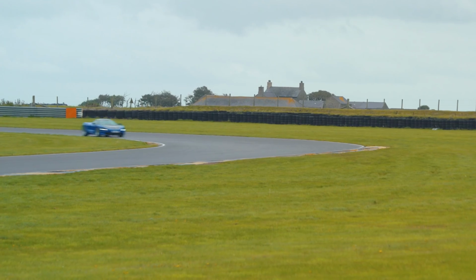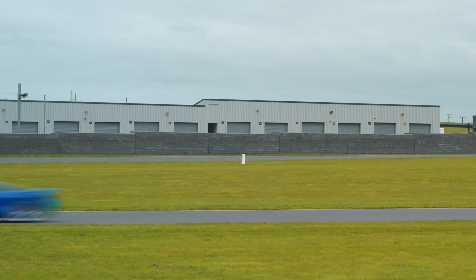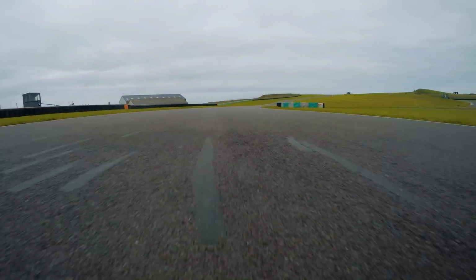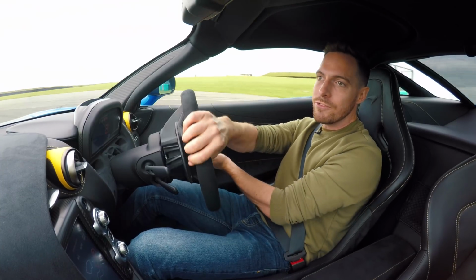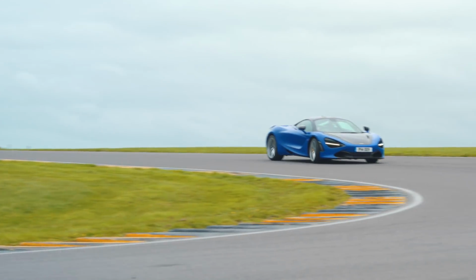Church corner, scary fast, right-hander. Really have to grow a pair for that corner. Whew, and this kink through here as well. Such a fast bit of track, but the car feels so stable. And then immediately we're into a really tight sequence where the car is agile.